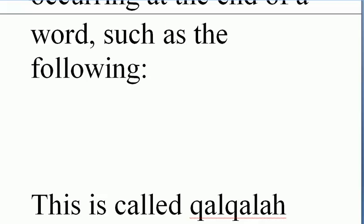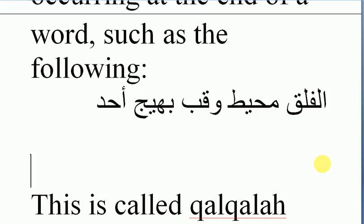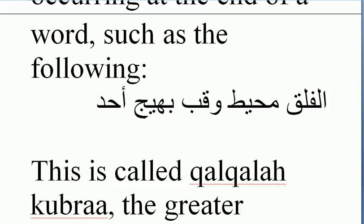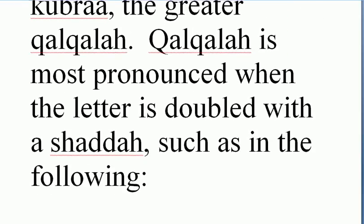الفلق محيط وقب بهيج أحد. This is called qalqala kubra, the greater qalqala. Qalqala is most pronounced when the letter is doubled with a shadda, such as in the following.